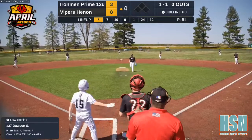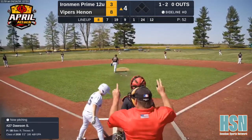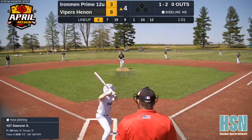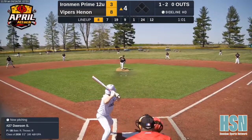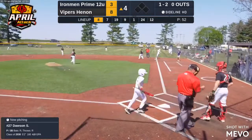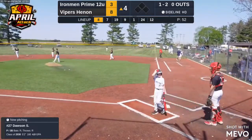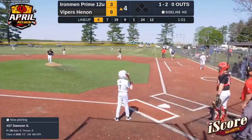No. Oh, strike one. Strike two, I mean. I was for sure he was going to call that a ball. But I'm not in a position to call that one. Puts it in play. For the out. Grounds out to third. Or grounds out to the shortstop. Keegan Wohl.